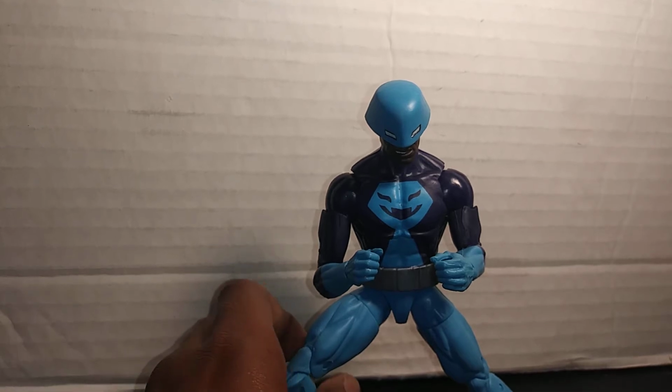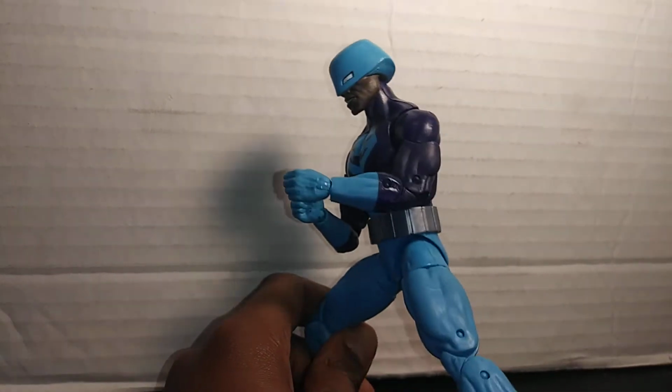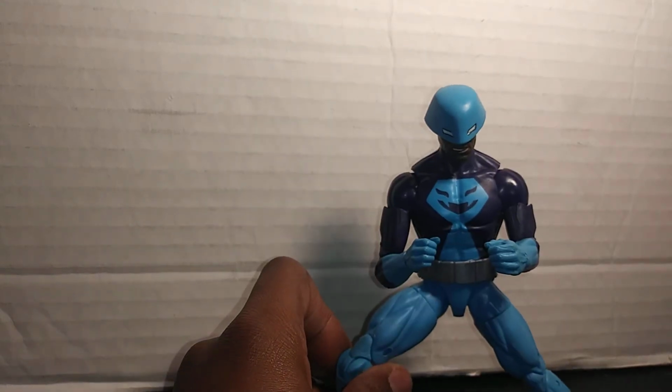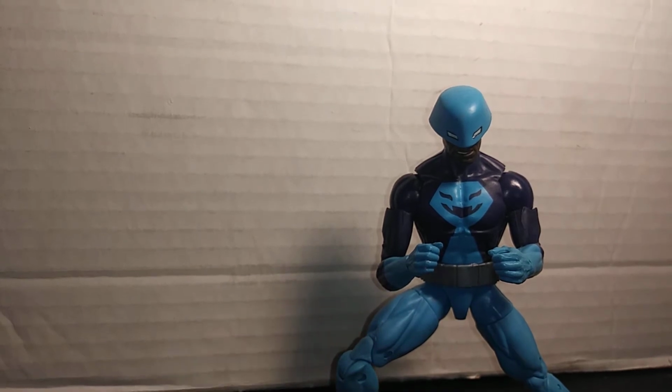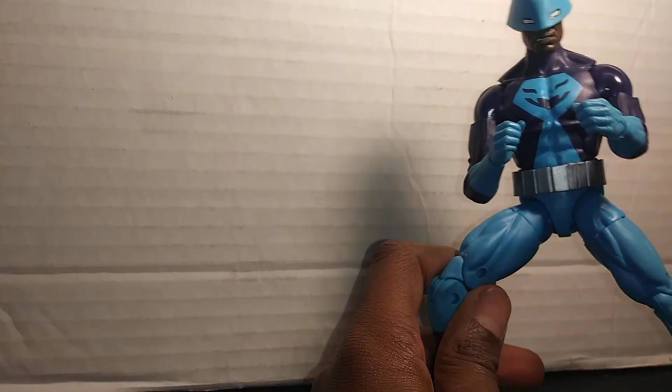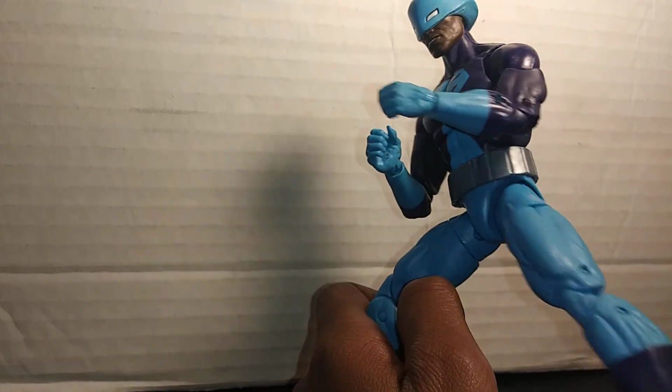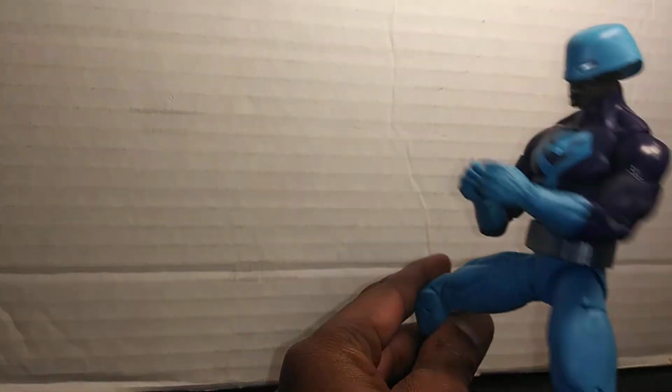Because this figure right here has good articulation. It looks nice. And he's a member of, oh my god, I think I forgot their name. I know Cottonmouth is in the group. It's something that has to do with snakes or reptiles, okay? I just don't remember the name right now. But Rock Python is a part of that team. And so far, I think we only have 4 figures in the whole Marvel Legends wave from that team. And that's a pretty big team, in my opinion.